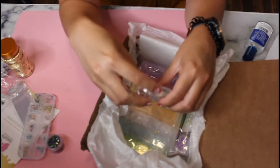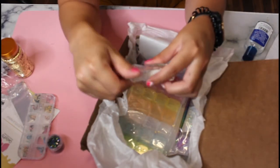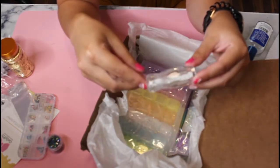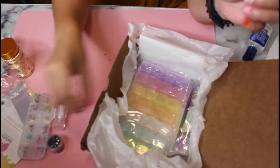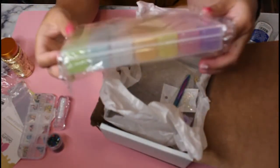Let's see. It's gonna be hard for you guys to see. Yeah, they look like little caviar beads. So I'm not sure why it says rhinestone, but it comes in this little thing. You usually get them at the nail supply shop and stuff. Let's just take out this big thing that's in the way.